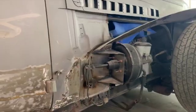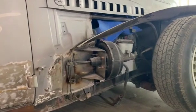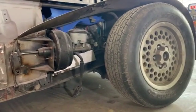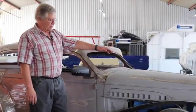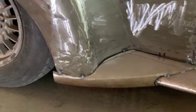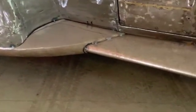You can see the brake booster has been moved underneath the fender so that it's not coming out of the firewall. The fenders were actually moved forward as well, so as to accommodate that clip. So there's refabrication that's going to go on at the back here. They're making, as you can see here, running boards.